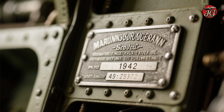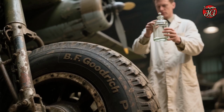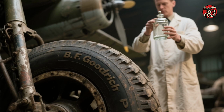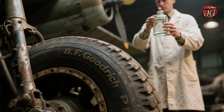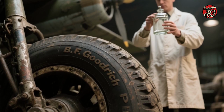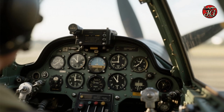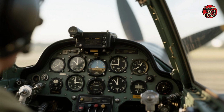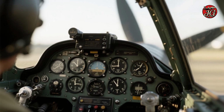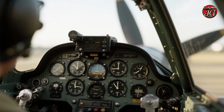Remarkable preservation details emerged throughout the restoration. The original tires still contained air from 1942, prompting B.F. Goodrich to offer to remove and preserve this vintage air in jars for historical significance. Most instruments in the damaged cockpit required replacement, but approximately 80% of the aircraft consisted of original parts, with the remainder being salvaged components from other P-38s or new parts manufactured to 1942 specifications.